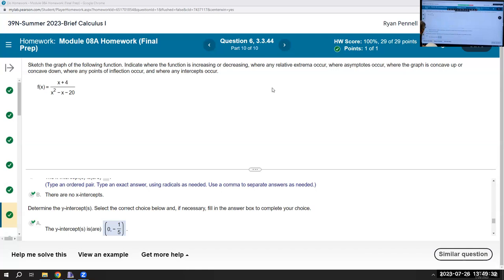I won't go through all of it, just in case this is boring, but sketch the graph of the following function, which means we can just plug this in our graphing calculator, and indicate whether the function is increasing or decreasing, any relative extrema, where asymptotes occur, and where the graph is concave up or concave down. So there's one thing I really want to mention about this particular problem. Now, of course, we can't divide by zero, right? Well, where does that occur?